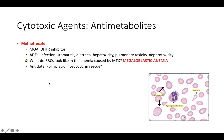Your next antimetabolite that she stressed was methotrexate. So, methotrexate is a dihydrofolate reductase inhibitor. And the ding ding here is the fact that the anemia caused by methotrexate is going to be a megaloblastic anemia. So in a megaloblastic anemia, you're going to see hypersegmented neutrophils and macrocytes. And the antidote for this is going to be folinic acid. The drug name is actually leucovorin. So if you hear someone talking about a leucovorin rescue, which I believe Dr. Weaver does in her last lectures, this is an antidote to methotrexate toxicity causing megaloblastic anemia, which is a deficiency in vitamin B12 or folate. So you're going to give folinic acid to treat that megaloblastic anemia.